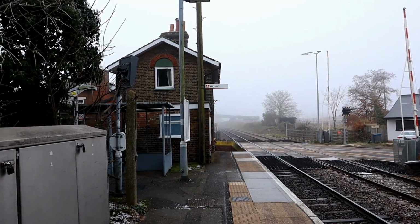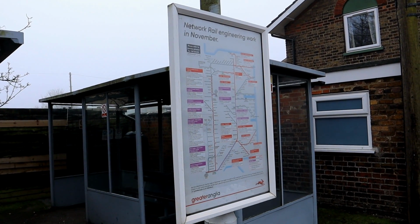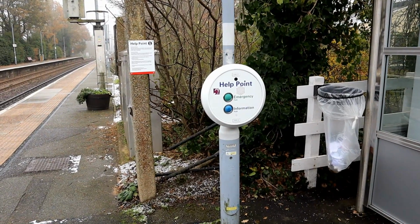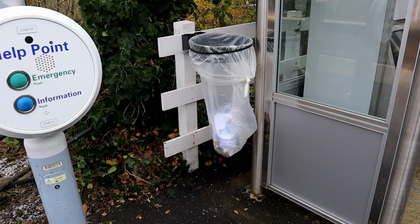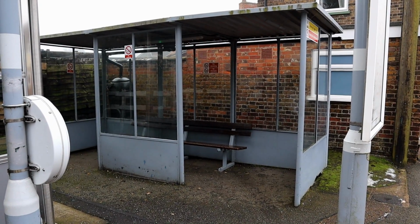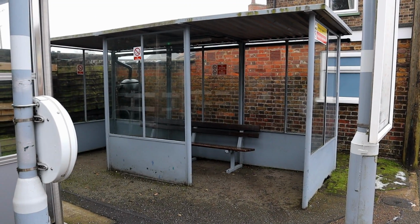Over here we've got some old station buildings, information about engineering works on the network in November, a help point, an information display, a flappy plastic bin, a ticket machine, a bus shelter style waiting shelter with a bench inside, but there's a curious little sign on this waiting shelter.